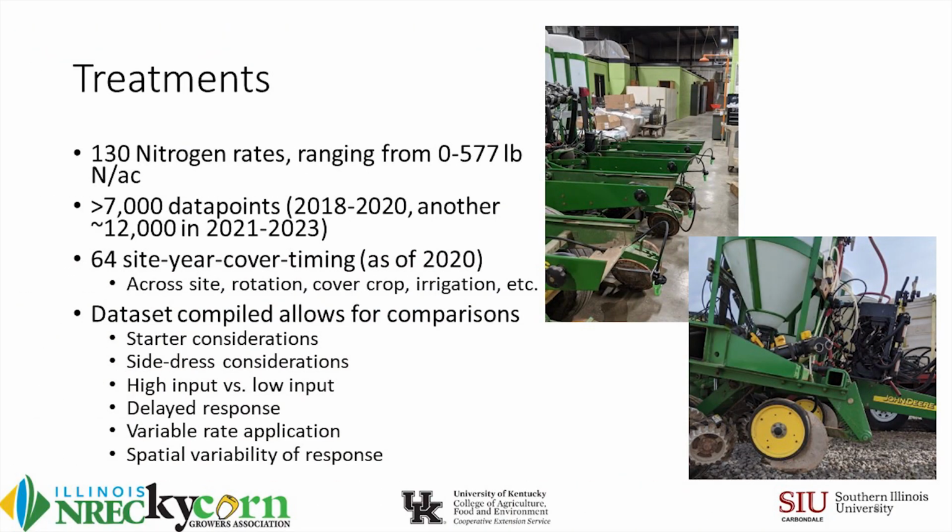So basically, that would allow us to determine what the starter considerations are for Southern Illinois, and what the side-dress considerations are for Southern Illinois, and then whether we can build a variable rate nitrogen application and capture spatial variability within the field.